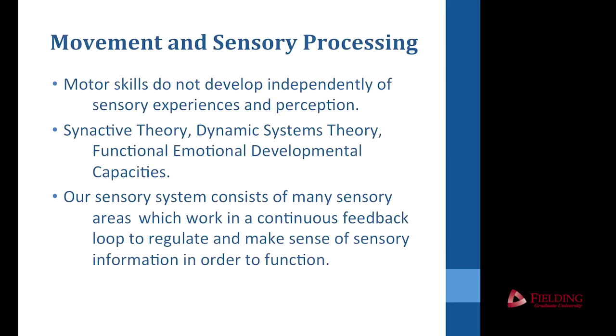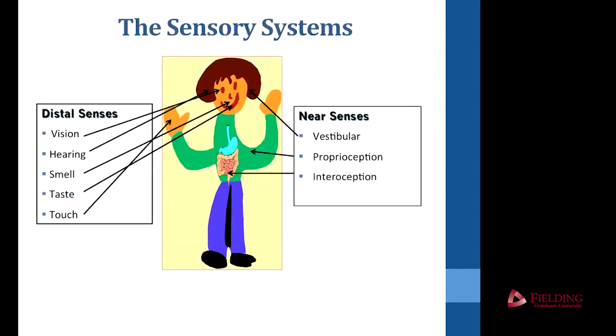Our sensory systems consist of many different areas which work in a continuous feedback loop to regulate and make sense of sensory information in order for us to function. If we take a look at those sensory systems, we have on the left the usual big five, which is vision, hearing, smell, touch, and taste. Those are the most obvious senses, but we also have at play our vestibular system, which processes movement within the inner ear, and the proprioceptive system, which takes in sensory information from the joints and muscles.